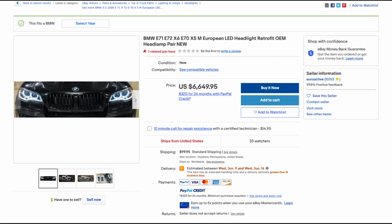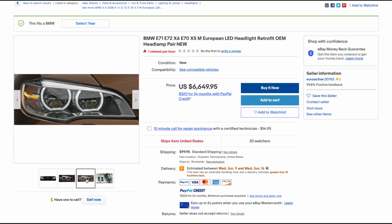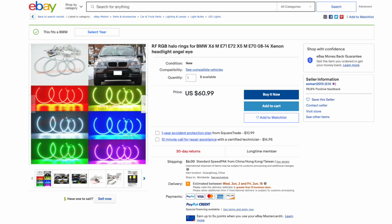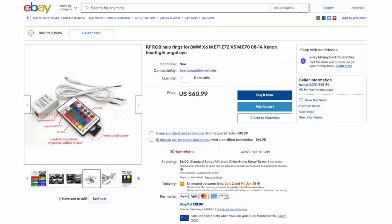I just checked, LED E70 E71 headlights still cost an arm and a leg, but if I decide to go this route, it will definitely refresh the look of our X5M. Also, if you're brave, there is an option to open the headlight and replace the internals with LED bulbs. Not sure if I will go with this upgrade.